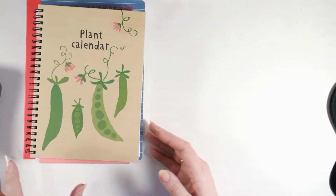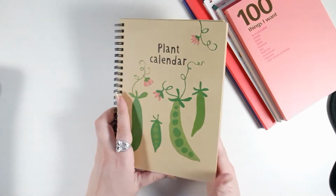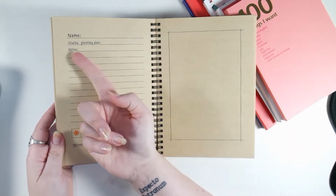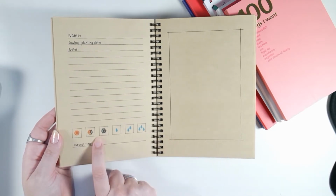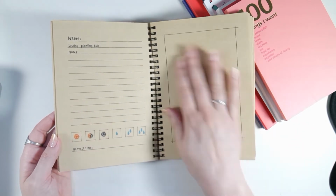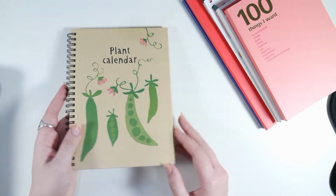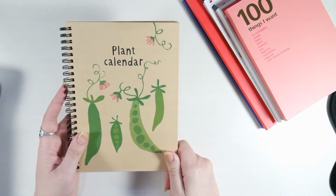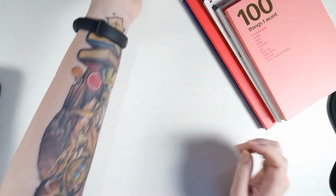Moving on, we have some specialty planners. So this one is a plant calendar. So it basically has a bunch of pages: name, sowing, planting date, notes, what the requirements of that particular seed or plant, what it needs. Perhaps put a picture. Yeah, so it was quite nice. I was like, yeah, I'm gonna start planning my garden, what I'm gonna be planting in my garden. But I don't think I'm gonna do that in 2021, so I'll save this one for 2022.